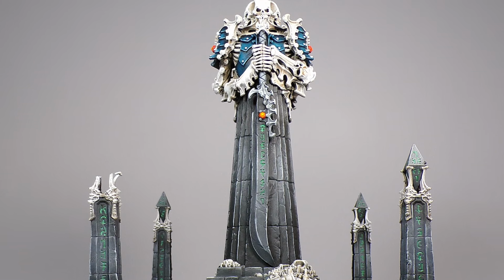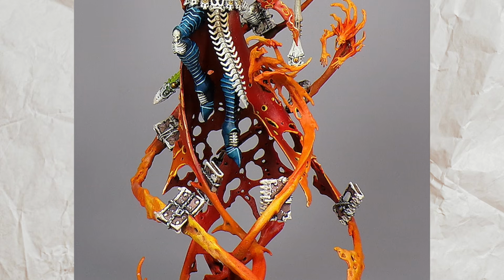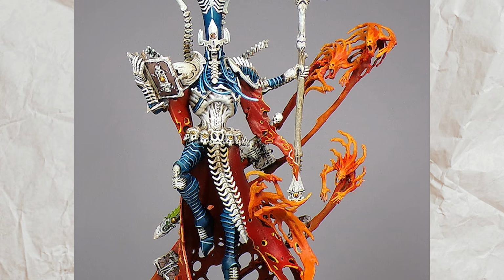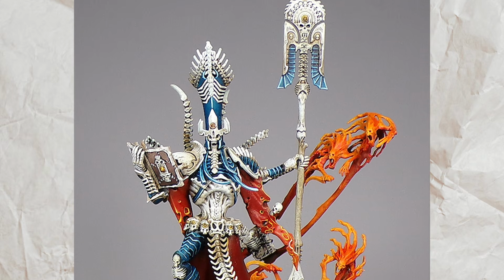I really like the big one with the fire around him. Yes, that is Nagash. Nagash is fancy. He's had various iterations, and I'm not sure if he's actually an Ossiarch Bonereaper. Okay, but he is spectacular. It's a huge figure, very, very charming. Oh, yeah. But that's the Bonereapers.